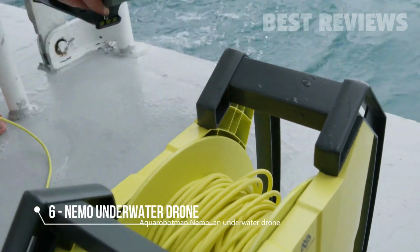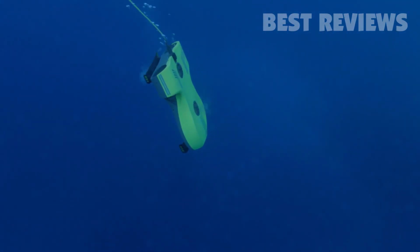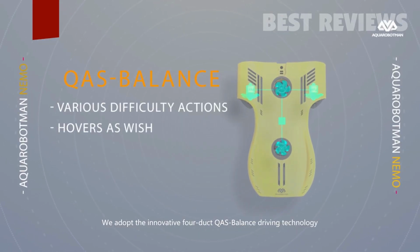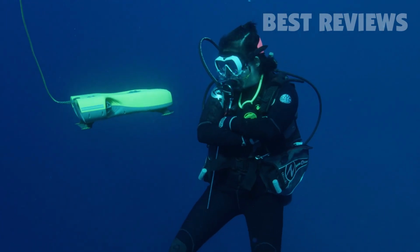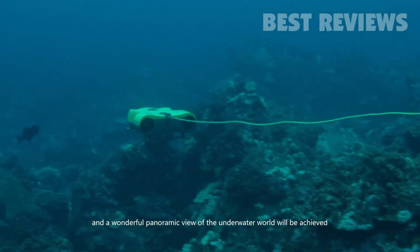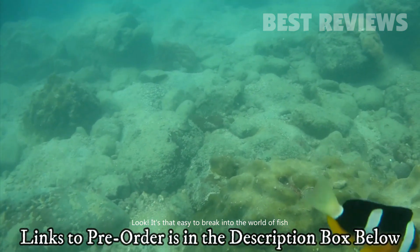Aqua Robot Man Nemo, an underwater drone, unveils the mystery of the underwater world to you. We adopt the innovative four-duct QAS balance driving technology, which allows you to freely conduct actions of various difficulties under the water. It hovers as you wish, and a wonderful panoramic view of the underwater world will be achieved. Look, it's that easy to break into the world of fish.